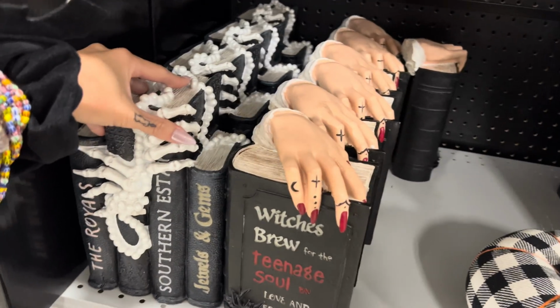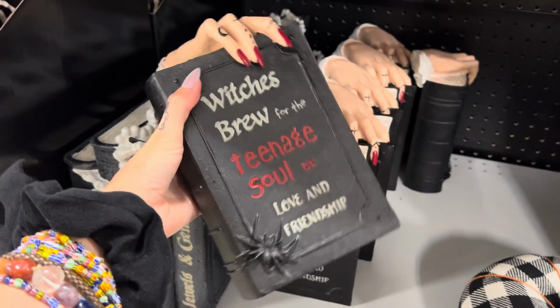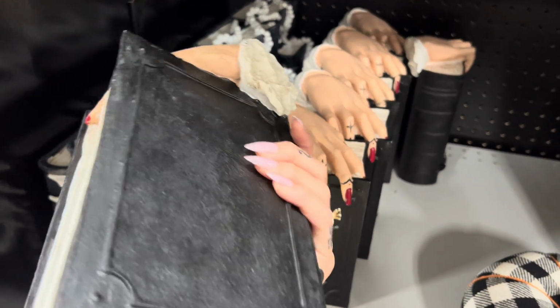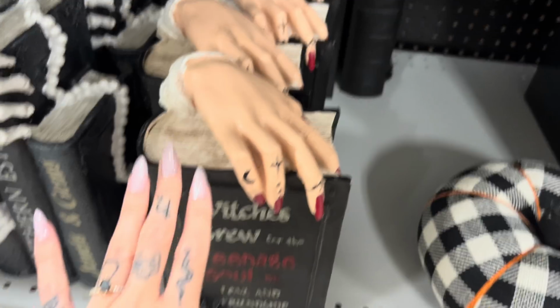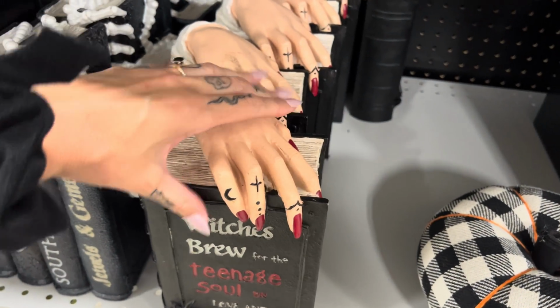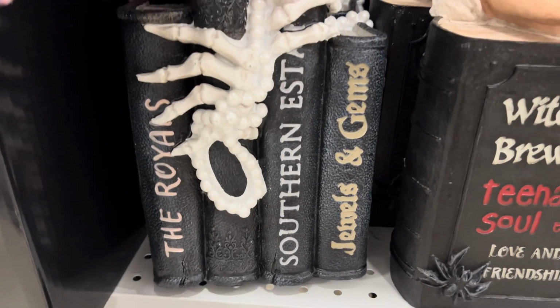Some spooky books. Nothing says Halloween like spooky books. Witch's Brew for the Teenage Soul on Love and Friendship. That's kind of cute. $18. It has the witchy hand over top of it. I love it because she has some of my finger tattoos as well. I approve. And then there's this set of books here.